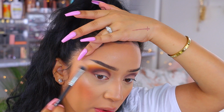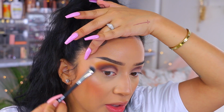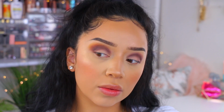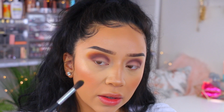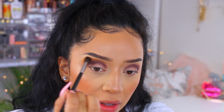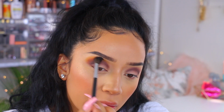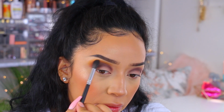I'm also going to blend it out here in the edges to clean up any eyeshadow, so I can make it a little more sharp. Boom, just like that. Going back with my brush, grabbing a little bit more of that yellow shade. Make sure we don't lose any of it. This yellow is really pretty. It's more of a marigold yellow, but it goes perfect with this palette.